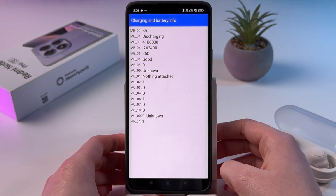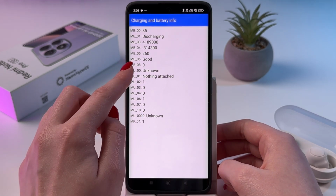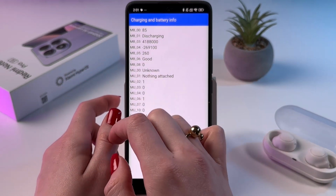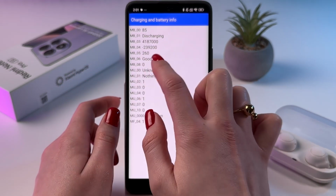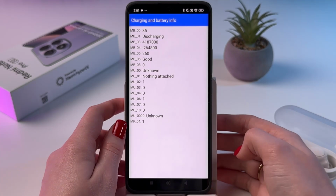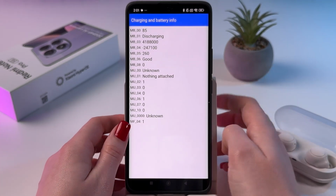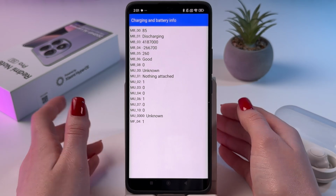After that, you would see this charging and battery info. So take a look at this section MB06. If you can see here word good like in my case, then everything is just fine. This is for the state of your battery, so here you should see information good.